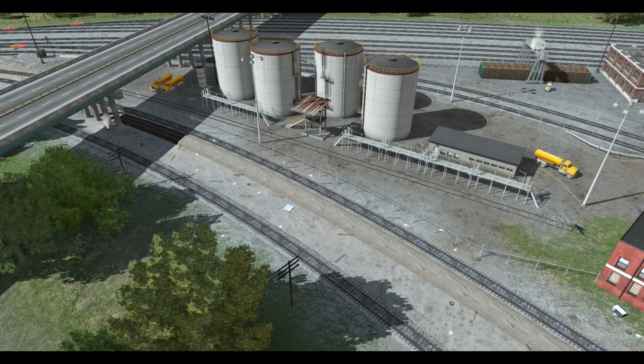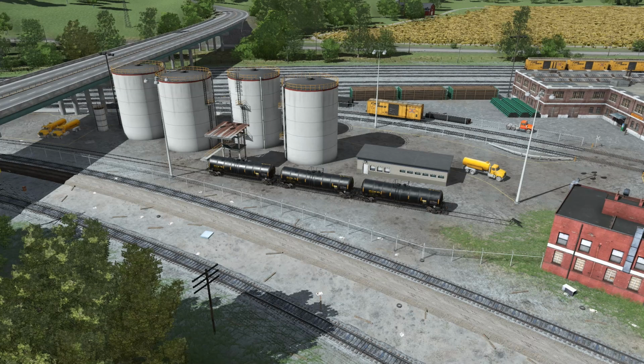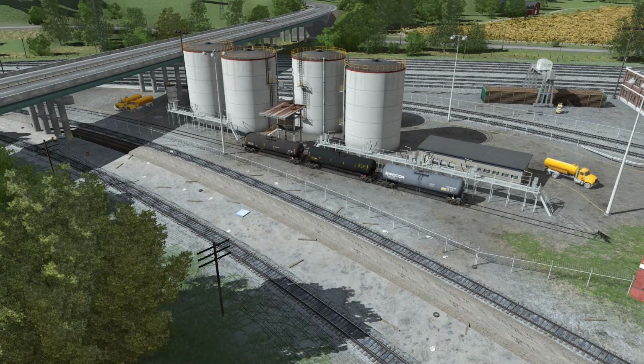First little facility we come to has been modified a little bit. This is a gasoline storage facility. I just again put some unloading facilities there so that you can service more than one car at a time. This is what it looked like originally. It only had one platform for unloading those tank cars, and I just added some more walkways there to unload multiple cars.